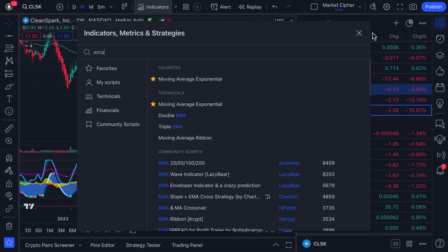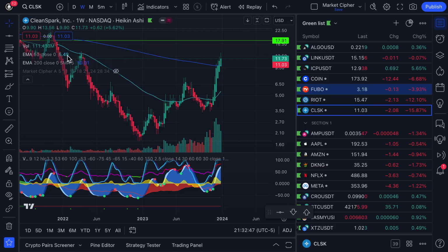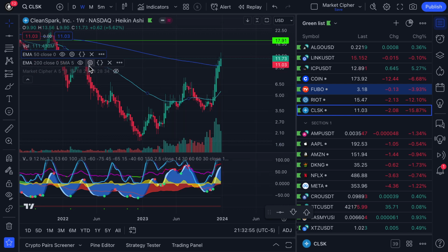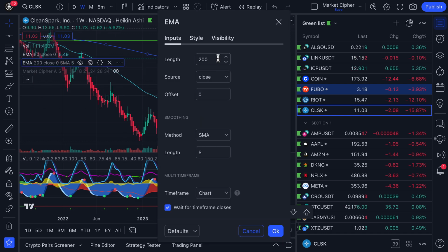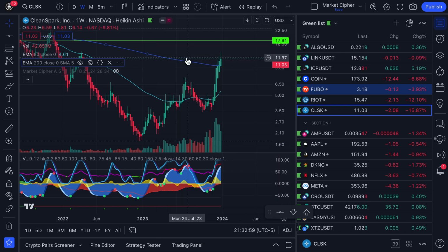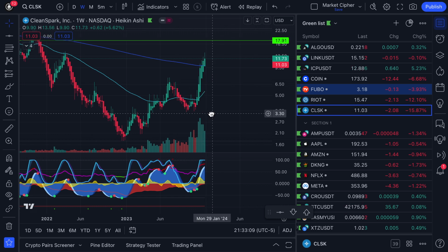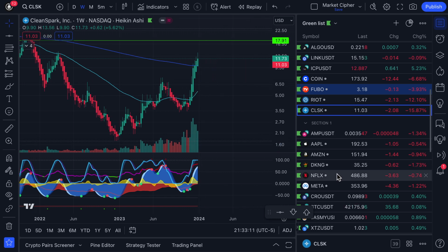All you got to do is click it, and that adds it to your chart. Then you can get in here to the settings and set the length to 50. I like to use the 50 and the 200, so I add another one on there and set the length to 200. Again, that 200 is the dark blue, and the 50 is the light blue. Make sure it is above the 50-day moving average when you're trading these things.